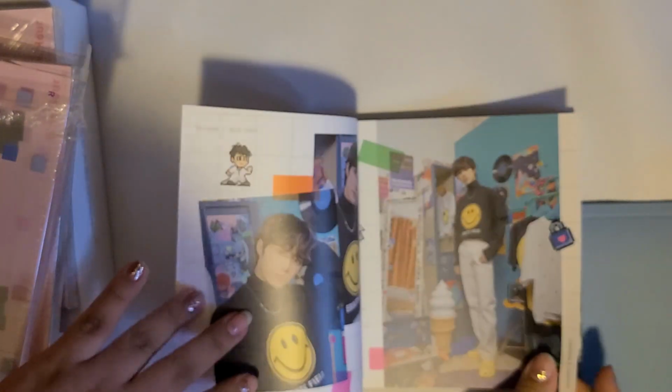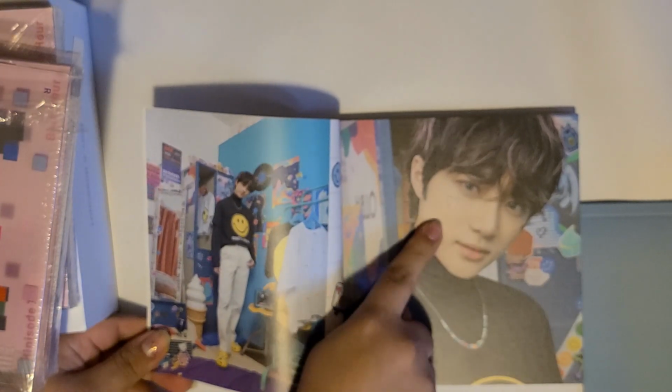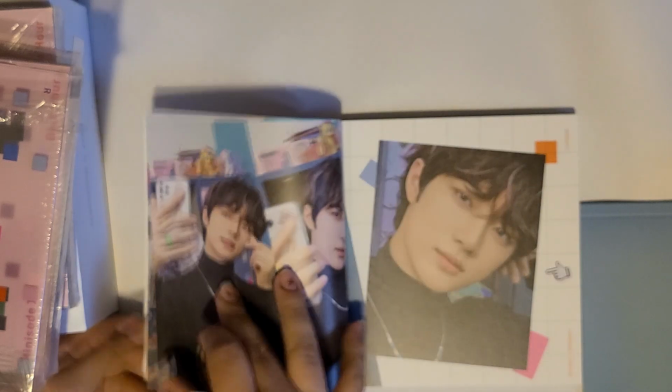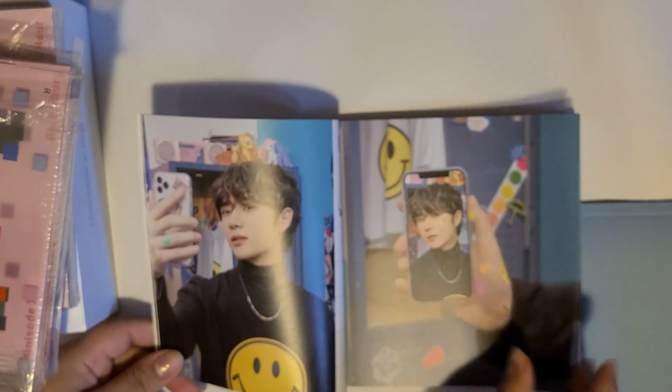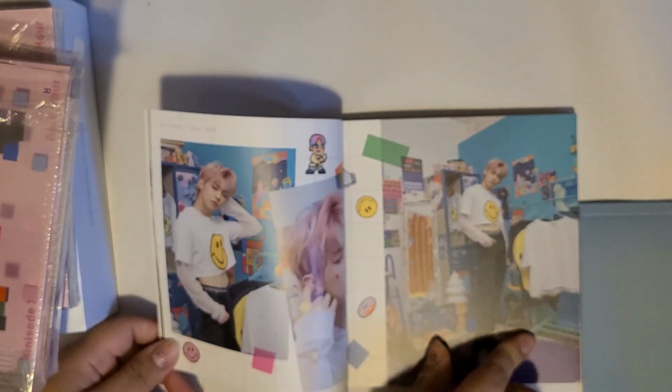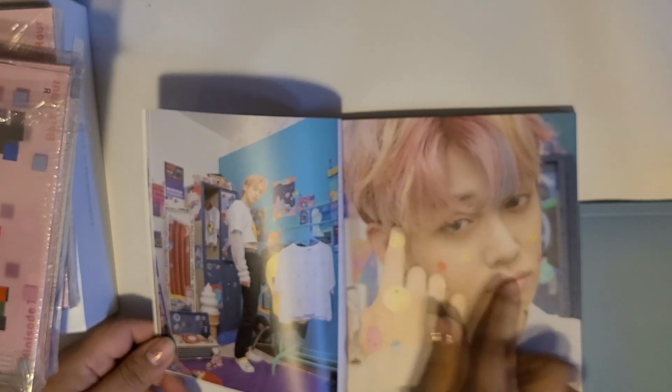Okay, so I took the photocard out, and then let me just flip through the photo book. So I normally don't talk in photo books, but in this one I think I'm going to talk because this is my favorite concept. All of the pictures here are so cute and iconic. Look, Yeonjun in crop top. Like, how could you not? Look at this.